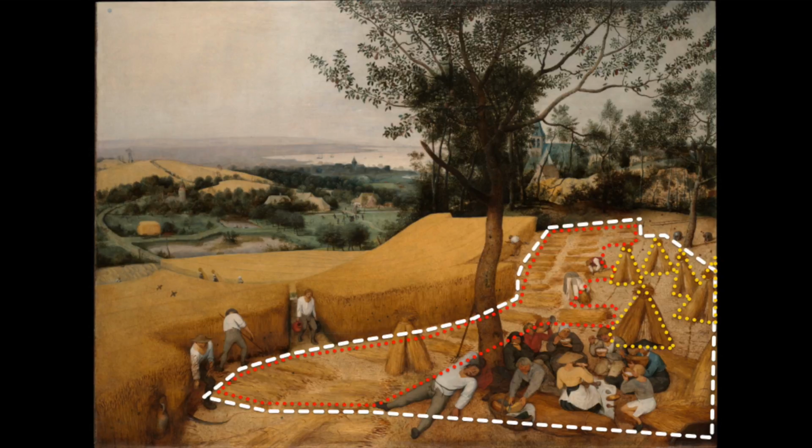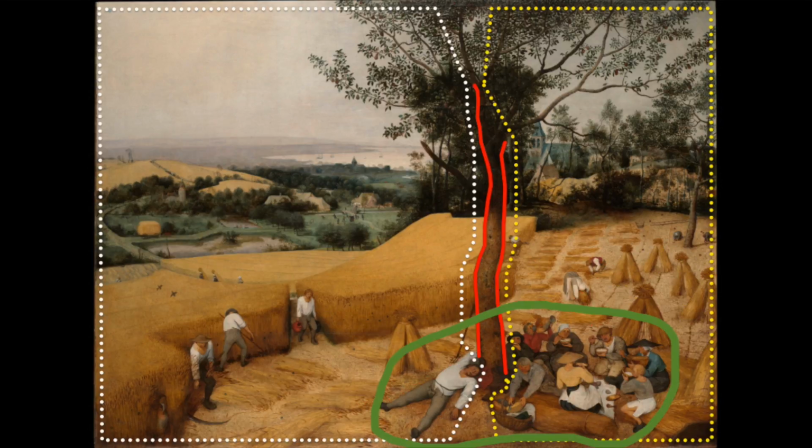In true humanist fashion, Bruegel studies a human activity, the harvest, and depicts it in a detailed, step-by-step way. Let's take a look at the main subject, the harvesters resting under the central tree. They're also divided by the tree. On the left, one farmer is sleeping, exhausted by the physical labor going on the left side. On the right is a group of farmers eating and drinking happily.